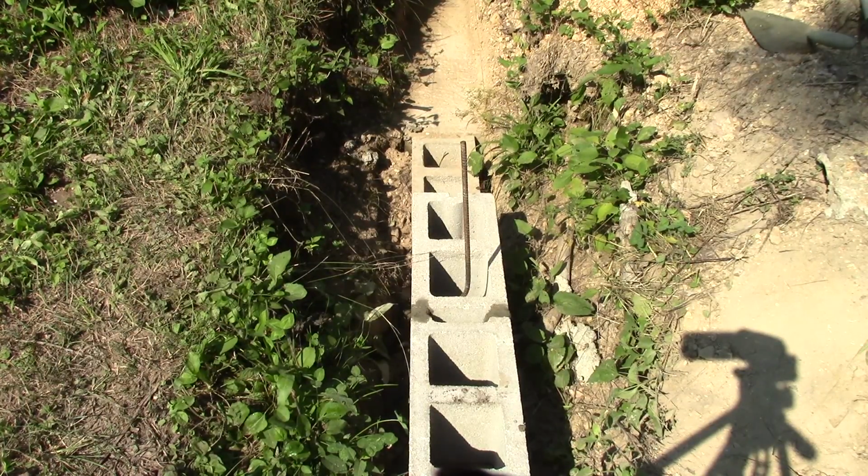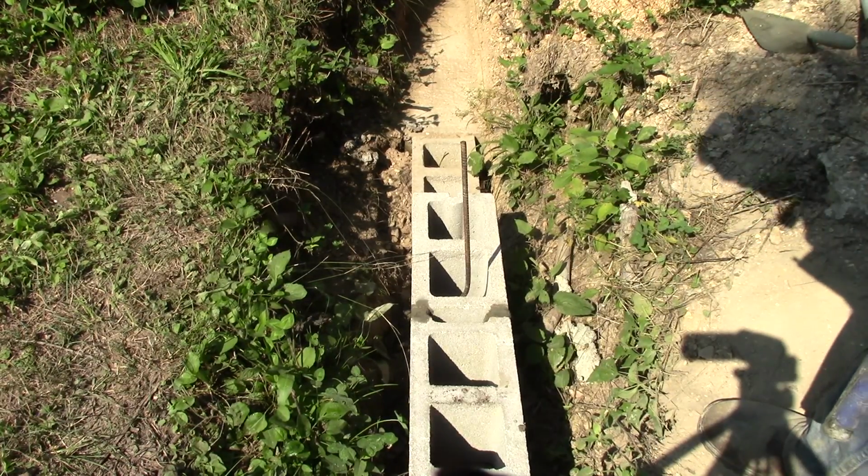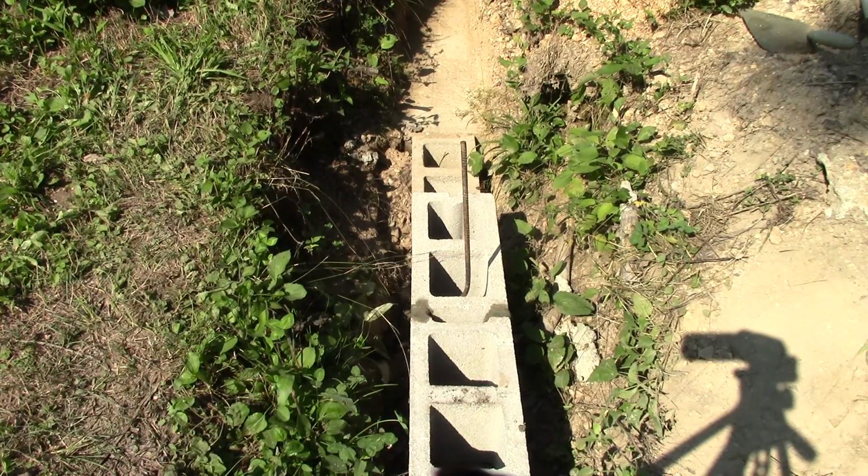Well, that piece of rebar was a little bit in the way there, so the space between these two blocks right here is a little thick, but it'll work out. It's about a half inch, I guess.